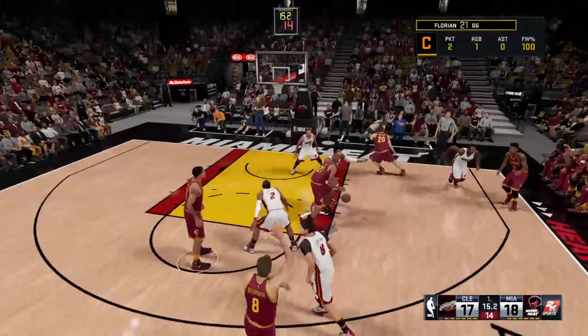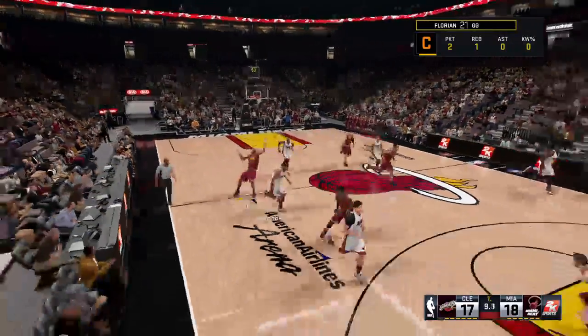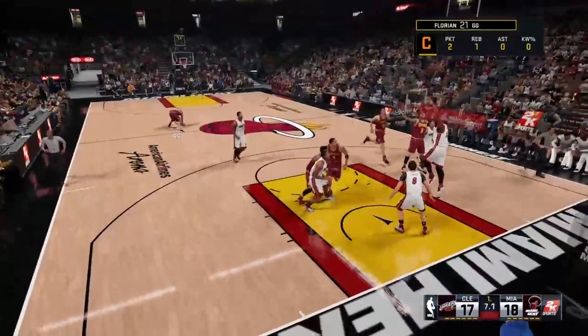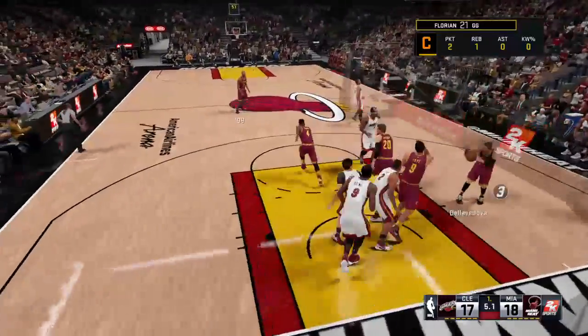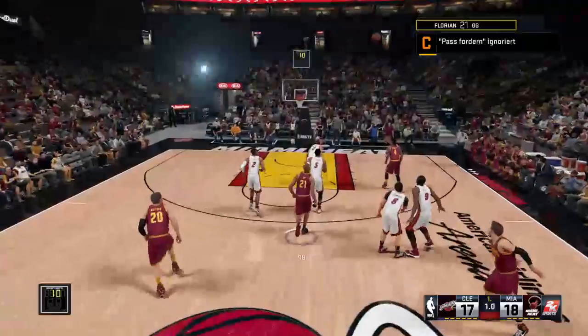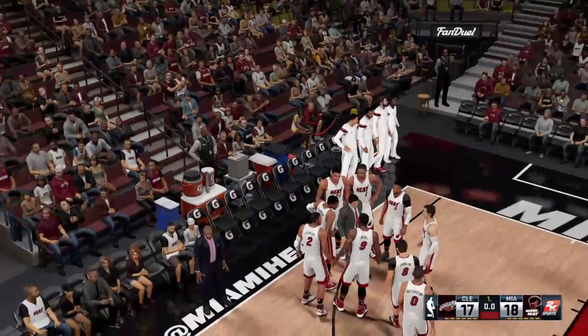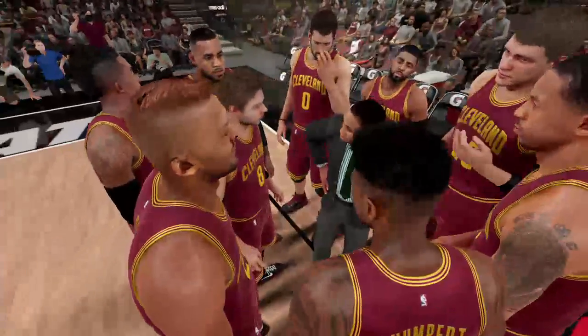Dellavedova kicks to Freak. 13 feet away. And it's off the back rim. No good. And being that close to the hoop, I thought he had enough room to finish that one. That's not the type of opportunity he fails to convert very often. And at the end of one, both teams putting up some points. Heat lead by 1.